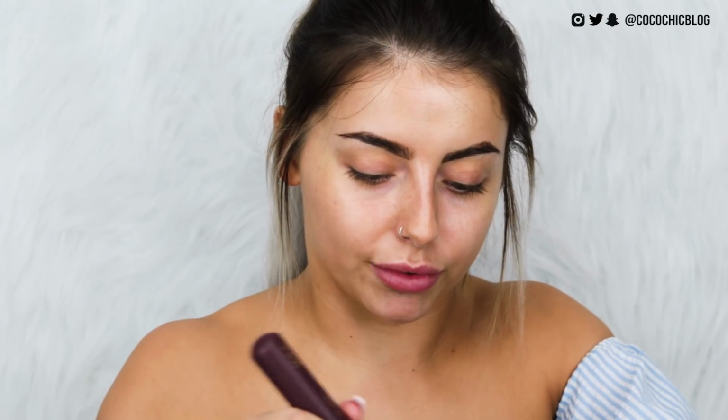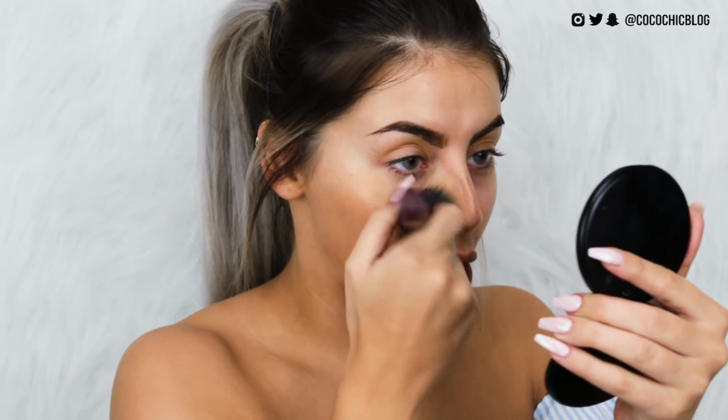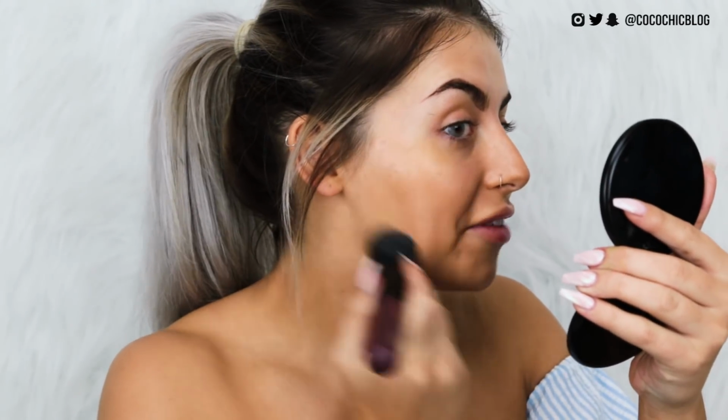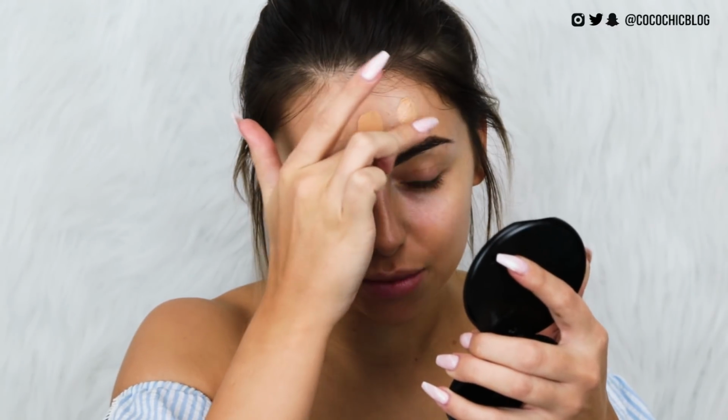That might be too much. So from the get-go, the color doesn't actually look that bad. It's got a nice sort of yellow and neutral undertone. So I'm just applying this with the Zoeva Buffer Brush at the moment. It's one of my everyday foundation brushes that I tend to use. That color ain't half bad. Good job, Steph. So I've already applied 3 pumps to my face, and it's only covered half of it.